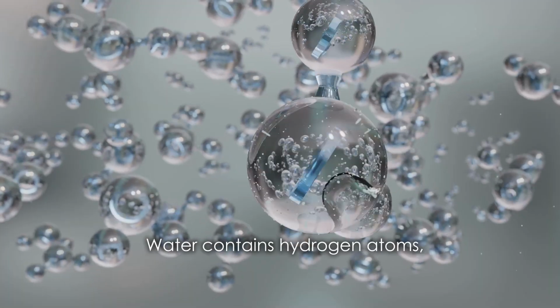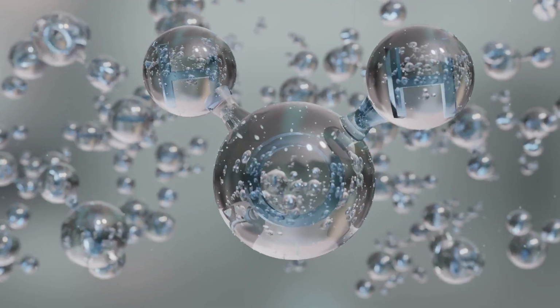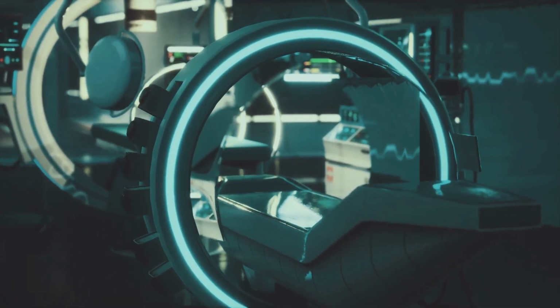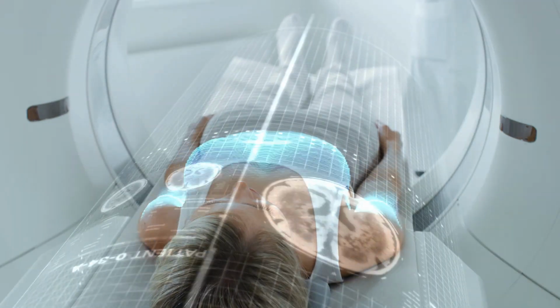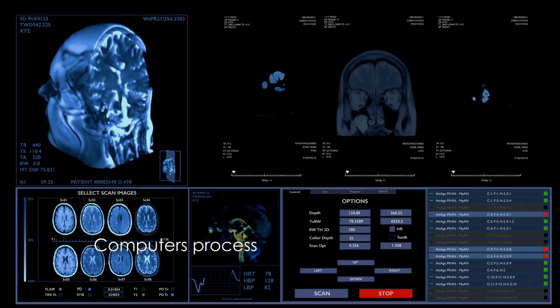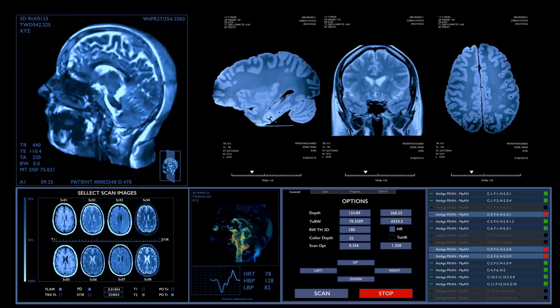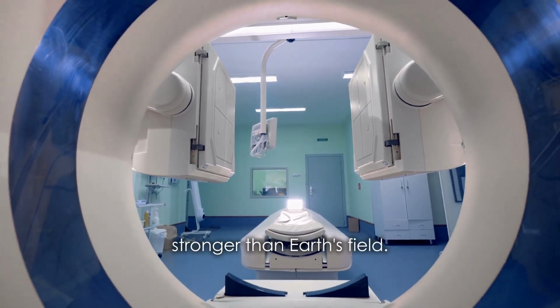Water contains hydrogen atoms, tiny magnets. In an MRI, they align like compass needles. Radio waves disrupt this, emitting signals. Computers process these signals into images. MRI magnets are thousands of times stronger than Earth's field.